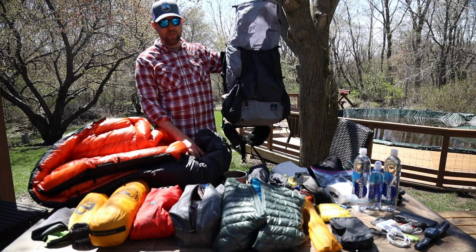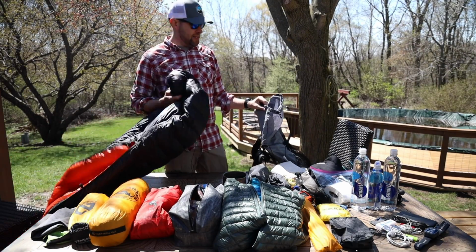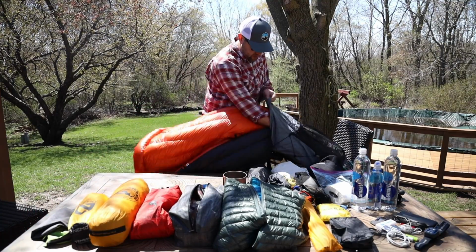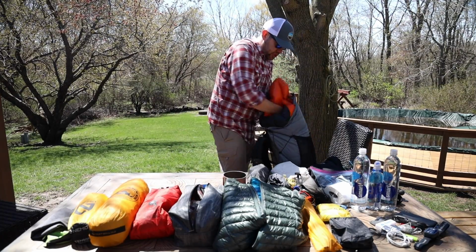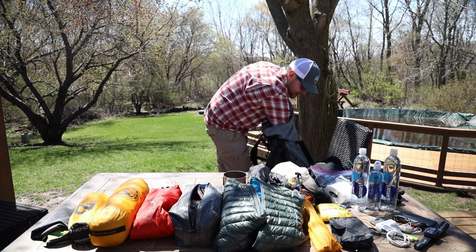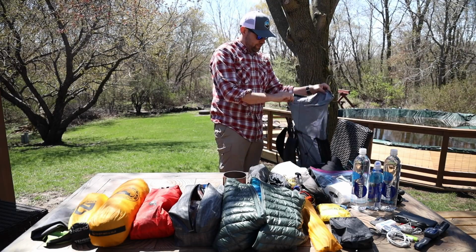So the first thing that I'm going to put in my backpack, and what I use for a backpack is the Z-Pack Arc Blast, is going to be my quilt. I'm not a fan of stuff sacks. I think it's just a lot easier to put everything inside your backpack without stuff sacks because I can shove this to the bottom and then it fills up all the corners of the pack, and that way I can start to put other stuff in around it.